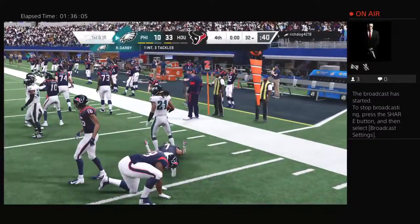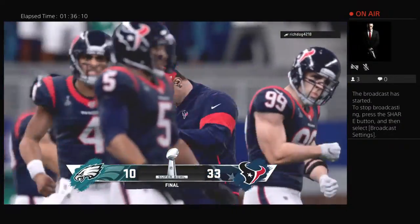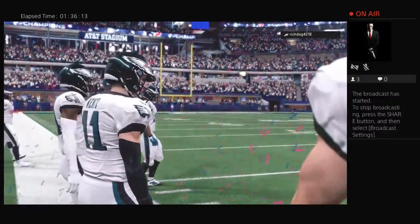Time has now run out on this game. And the Lone Star State has a new champion. It's the Houston Texans, kings of the Super Bowl.